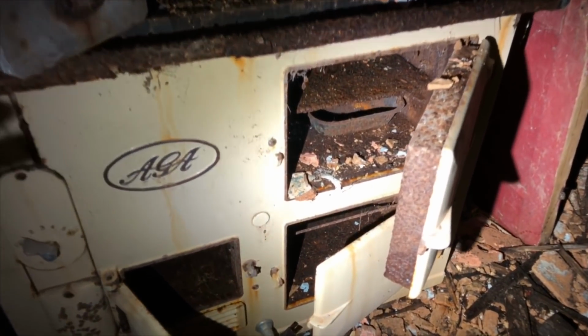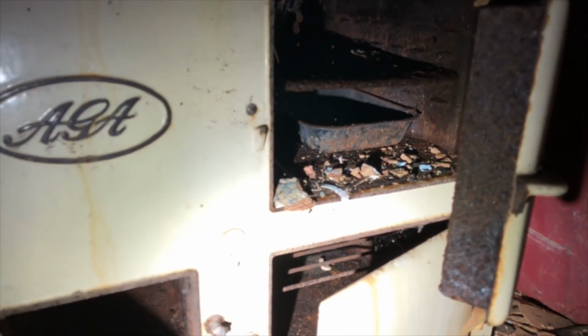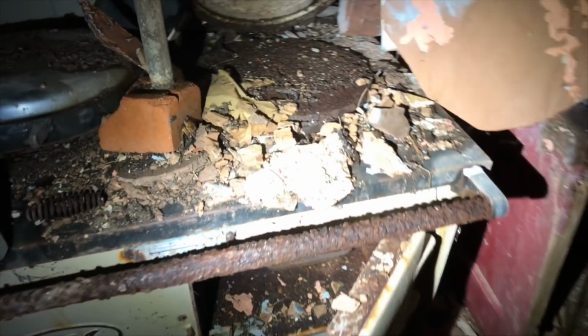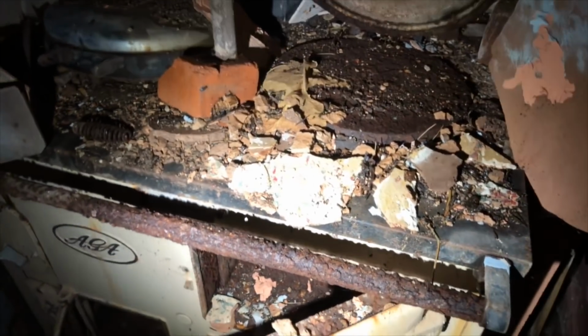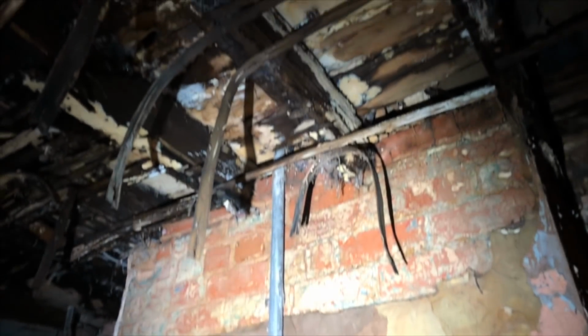The Aga's pretty cool. Still got a little baking tray in there, look. God, I wonder how many years that's been there for. That's probably the most corroded Aga I've actually seen in an abandoned property. Purely because it's directly underneath the leak, which is right above it there, so water is constantly dripping onto that. It's not doing it any favours, is it?